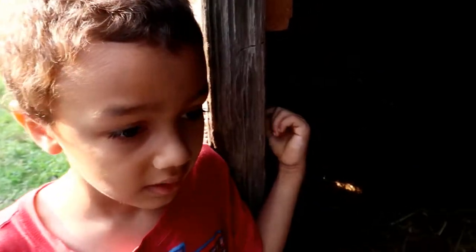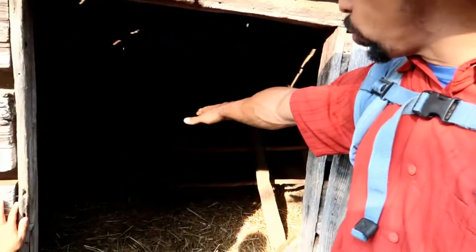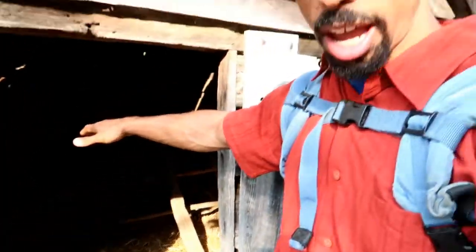These are the nesting boxes. And what do they use the nesting boxes for, Josiah? The eggs. Yeah, that's where they lay their eggs. So those bars right there, the branches of wood, those are what we call roosting bars. They get up there, and that's where they go to sleep.